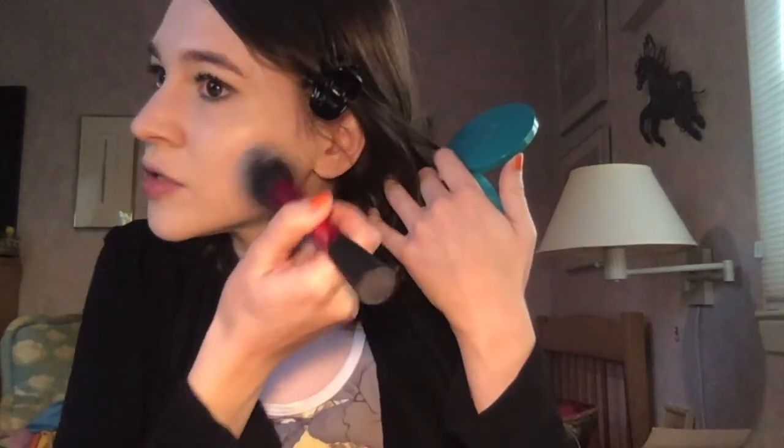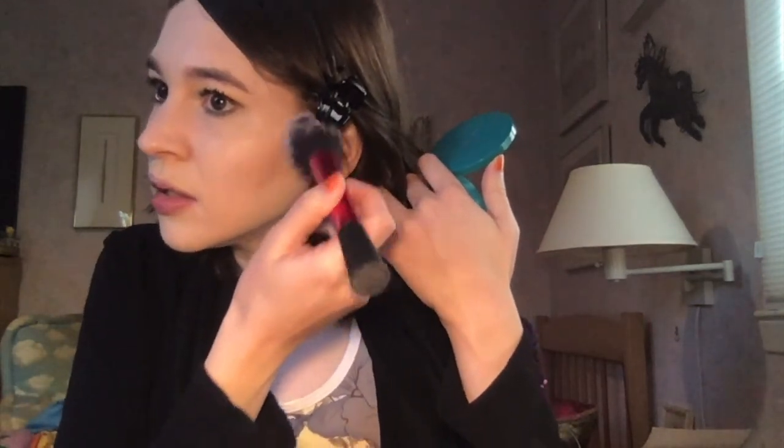Okay, and then for bronzer, I'm going to use my Thrive Cosmetics Rhea bronzer, just because I want to. I love this bronzer. I basically have just been switching off between this one and my Physicians Formula this week.